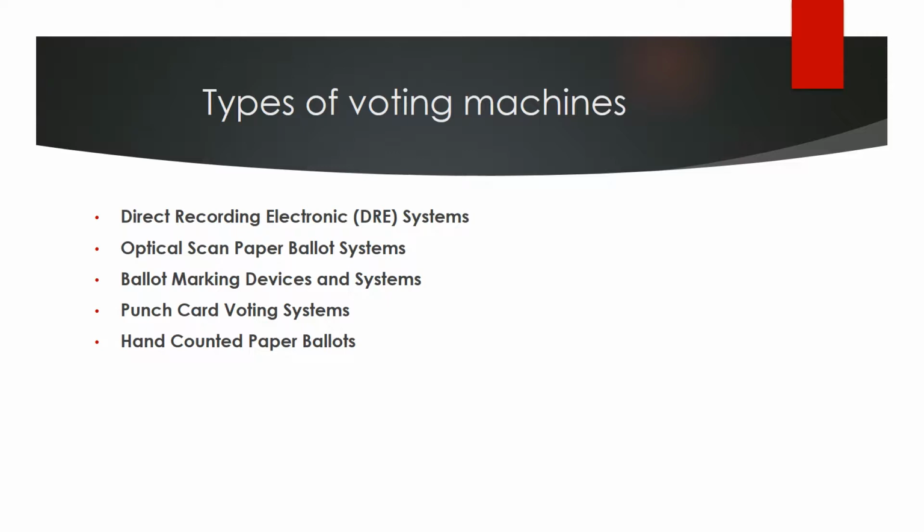These are the different types of voting machines and systems that are used across the United States today. We have the direct recording electronic systems, also known as the DRE systems. Then we have the optical scan paper ballot systems, the ballot marking devices and systems, punch card voting systems, and of course the hand-counted paper ballots.